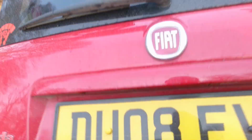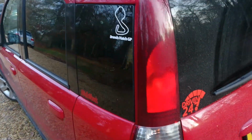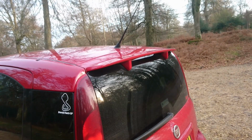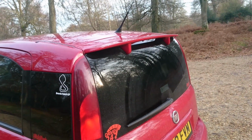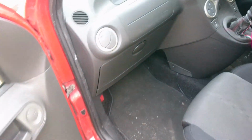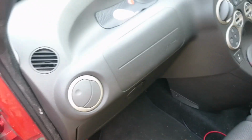But the profile of the car means that actually it's quite easy to see out the back. It's got these little windows, so parking is not really a problem. I suppose you could fit a reversing camera to that or not, but you probably don't need to. I like the spoiler at the top as well. One thing I am quite fond of is these air vents. It's actually quite a nice design.